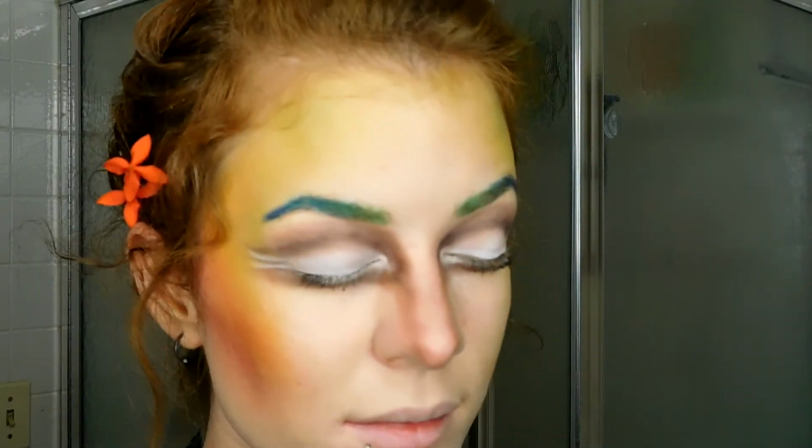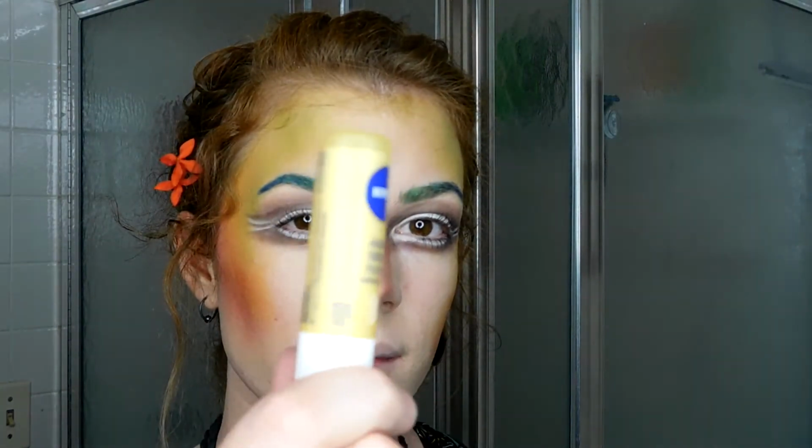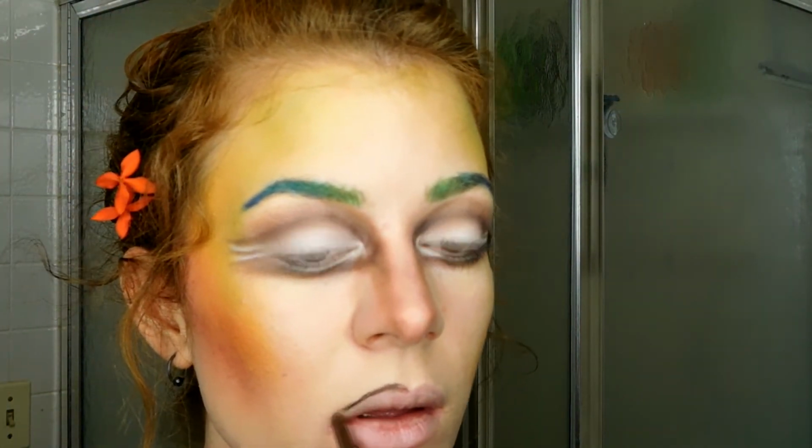So I'll be back, and here is the eye look done, and now onto the very last step, the lips, or labios. Now if you already own a dark brown lipstick or liquid lipstick, then you don't have to worry about any of this, but I don't, so now we're going to makeshift it. To do this, we are taking that chapstick to act essentially as a glue for the brown eyeshadow. So taking a brown eyeliner pencil, outlining my lips, and then blending that in with my finger.